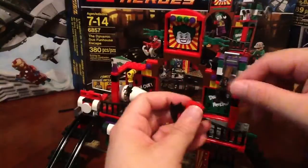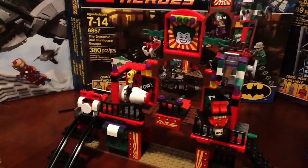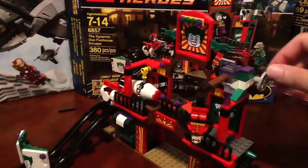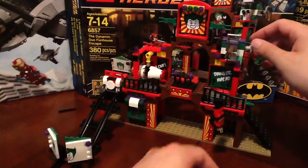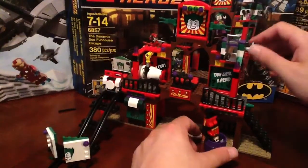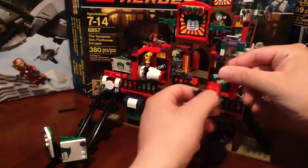Now here is where we have this winch, and you can see on the box, Robin has handcuffs, and he's gonna get dumped into the vat of all the Joker sludge and stuff. I'll just show you how that works. Basically, on the back side here, you have this little winch. You just drop it down, and you can dump Robin into whatever you want, or any figure. So it does have a couple little gizmos, little play features, which are actually pretty cool. They did them quite well.